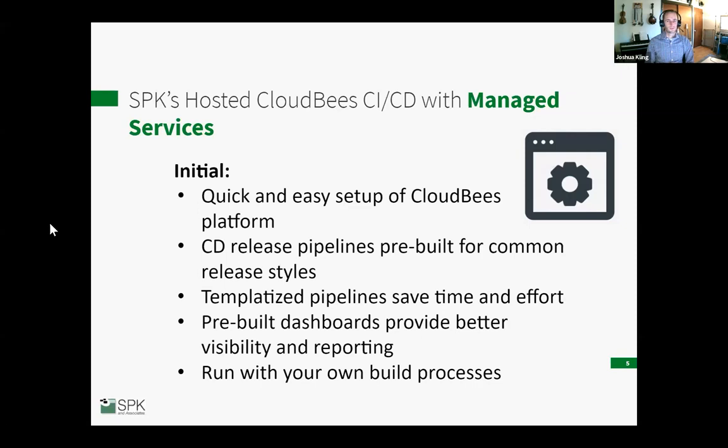Probably the biggest benefit to using managed services with CloudBees CI/CD is the quick and easy setup. Since we already have the platform set up and ready to go in the cloud, you don't need to do any installation there. The only thing that needs to happen is connection. So whatever servers and build processes are connected on your side can be connected into the cloud, and then it just runs up there.